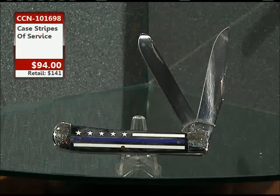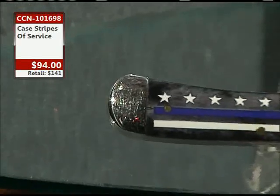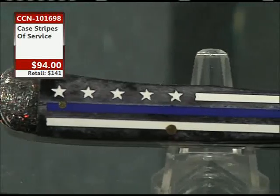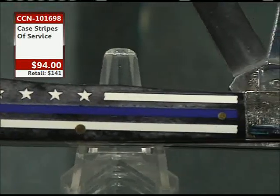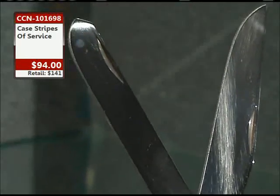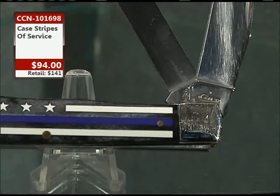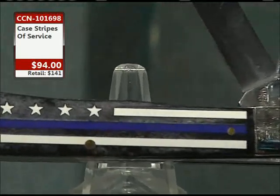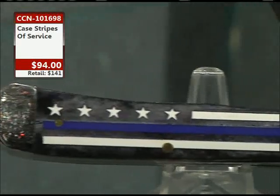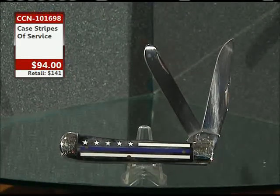This one just came out this year by Case. Again, Case Handmade USA. But there is a special meaning behind it, and it is to remember the heroism and sacrifice in the Stars and Stripes family, dedicated to the memory of those who have lost their lives in the line of duty, which we hear about happening way too often.